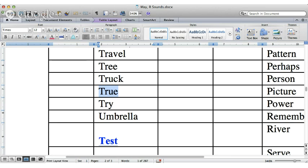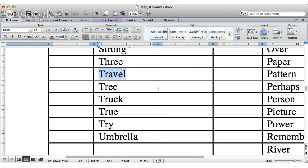True. Good. Okay, let's do this one. Tree. Excellent. Do you hear that beautiful R sound? Yes. That's perfect. You can hear the difference, though, right? Yes. Okay, good.